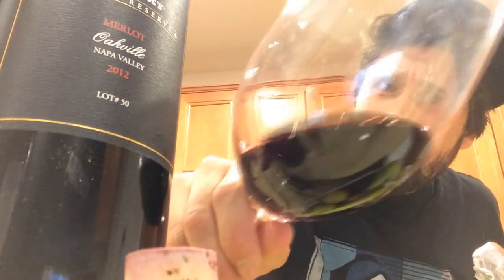Now, again, I would say this one, the Oakville, is a little bit darker, right? On the nose. Actually, not bad. Maybe I'm not going to be so angry about this. I'm getting some, wow, blackberry, blueberry on the nose, which, when I get blueberry on the nose on any Bordeaux varieties, I get really jazzed. This is a good start, guys. Maybe the cork did not taint it. Maybe.